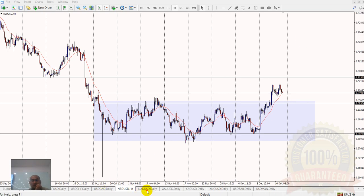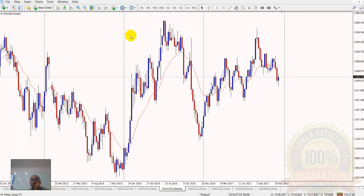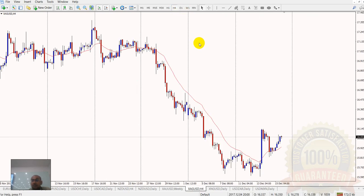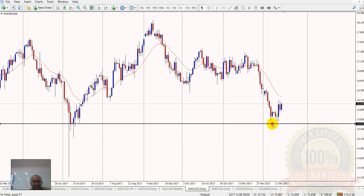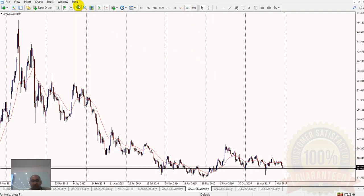Okay, NZDUSD, or the same chart. Gold. Gold should be the opposite of Bitcoin. Down there for now. Silver. Okay, I think last week when I mentioned silver, it's a very cheap price you can buy. But I did not buy. No confirmation, I mean, I don't see a confirmation. We don't have to see confirmation for silver.